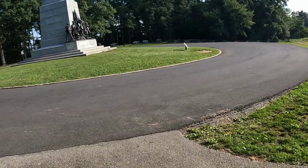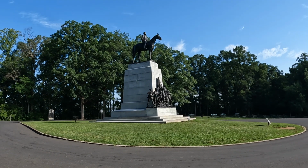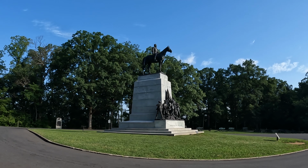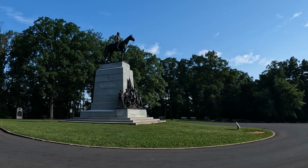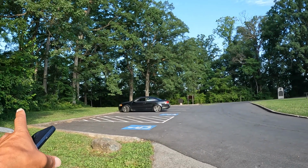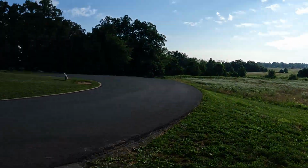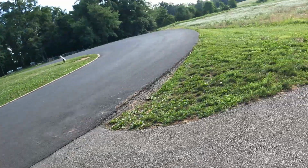So, for the few of you who have never been to this park, the Virginia Monument, i.e. the Robert E. Lee Monument, is placed here for a very particular reason. You know, there are other shrines to Virginia near here as well. Longstreet's monument is just, I think, down that way. And the Longstreet Tower is just a little bit further down West Confederate Ave.